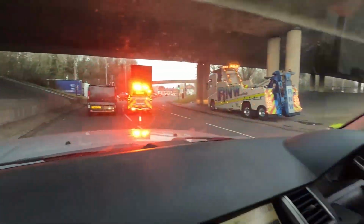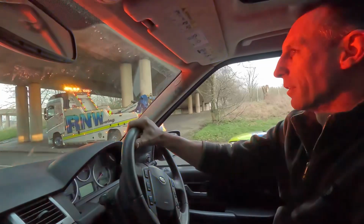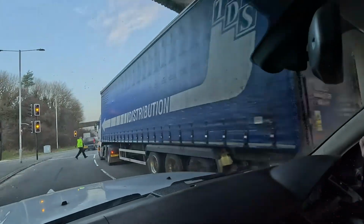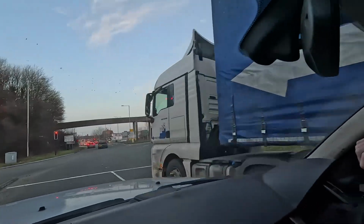Looks like we've got a wagon broken down right in the middle of the road.